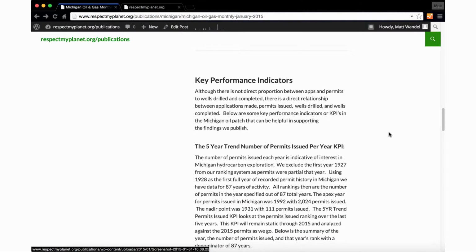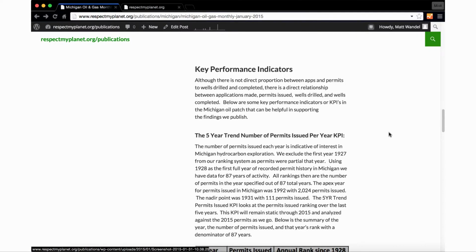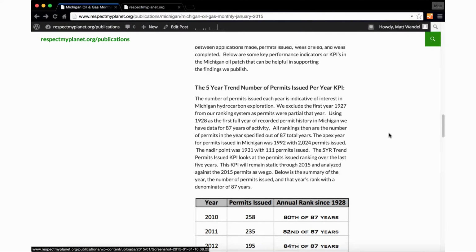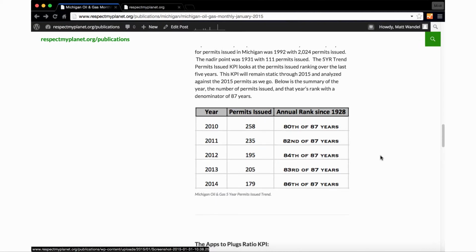And then we have some KPIs, or key performance indicators, that we're going to keep track of. The 5-year trend number of permits issued. This is ranking in the last 87 years. How many permits were issued that year and what rank? So the slowest 5 years in Michigan history were the last 5 years. So the industry is in decline in our state. Some of the new wells are very big, and some of the stuff going on is still big, but these are the slowest years in Michigan history.